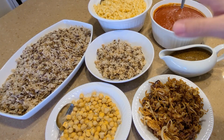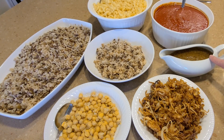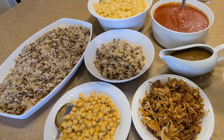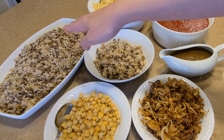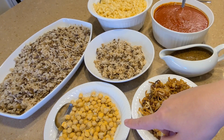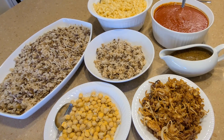So now I have the koshary and all of its components ready. The crunchy onions, the Doqqa or the garlic vinegar dressing, the garlic tomato sauce, the cooked pasta. And by the way, after I drained the pasta, I mixed it with another 3 spoons of the onion oil to give it that shininess and an additional flavor. I have the koshary mix, the rice with the lentil and the vermicelli. I have pre-cooked chickpeas. These are also soaked the night before and cooked, and they're ready to be used. And of course the crunchy onions.